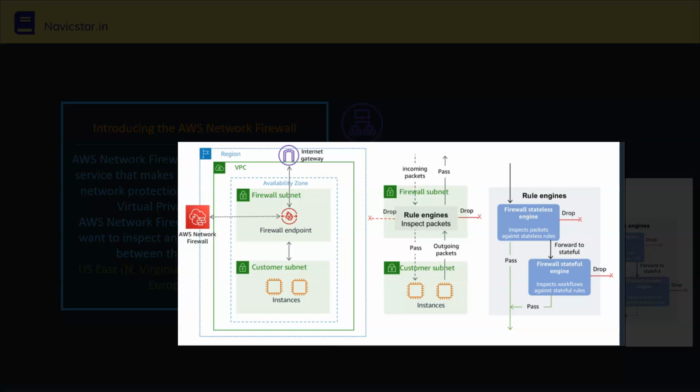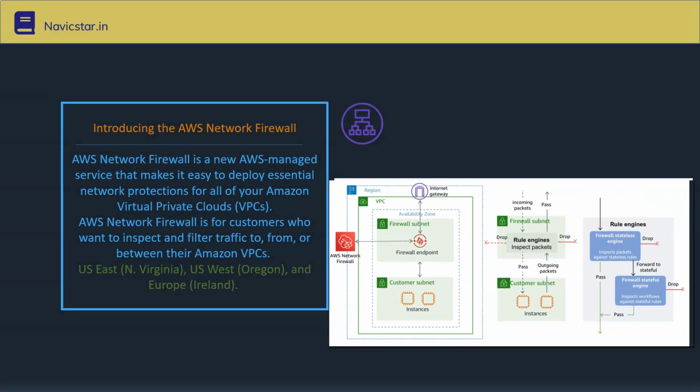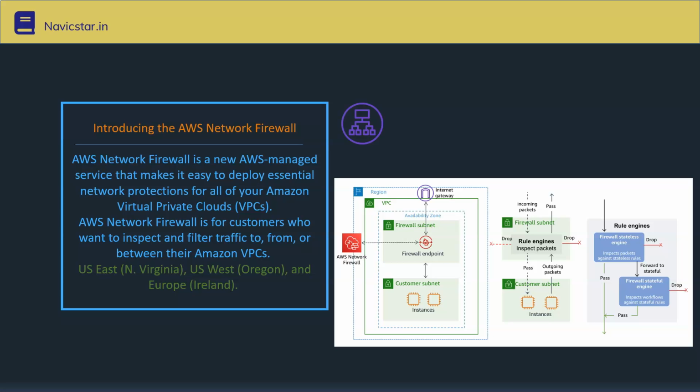On the further right side, there are 2 rules engines, stateless and stateful. The stateless engine rules will always be checked first and then the stateful. The stateless engine will do all kinds of inspection, whether inbound, outbound, whatever kind of traffic; it does not matter since it is stateless. Based on the rules that you decide, it will either be dropped, passed, or further forwarded to the stateful. You can bypass the stateful also and go directly to your customer subnet, but you have the option to forward it to your stateful engine rules after the stateless inspection as well.